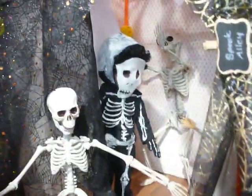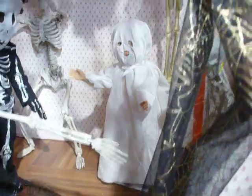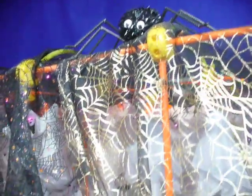But there's Edison. He's dressed up as a scarecrow. And over there is Danny. He's a ghost, in among the other ghosts and skeletons in the Spook Alley. Oh, and there's a spider up on the top. You see that spider?